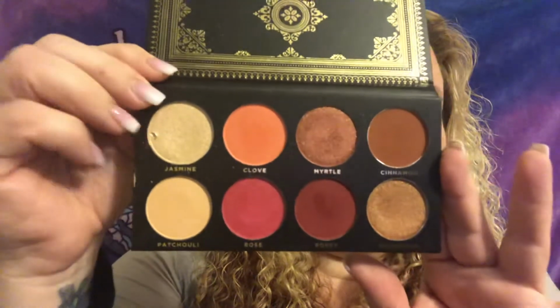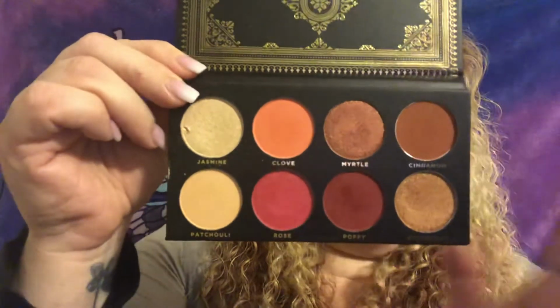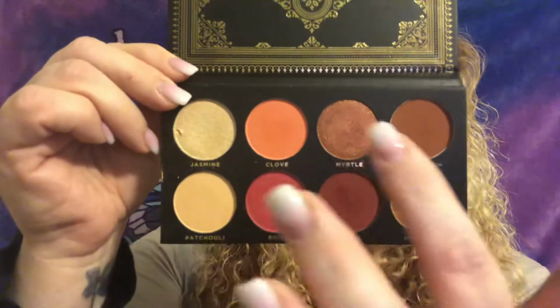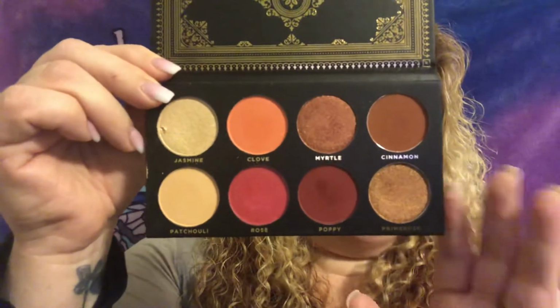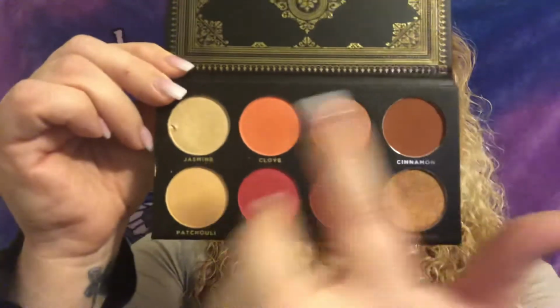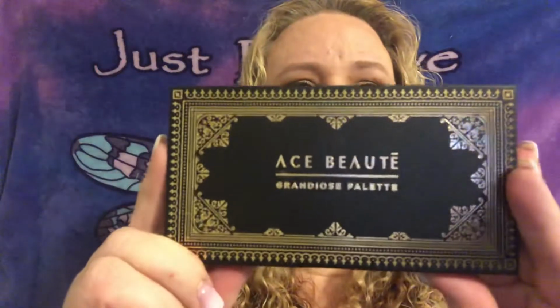I'm more of a nude girl. Oops, I just dug my fingernail right in this little shade right here. But these are fantastic colors. This peach right here is wonderful for a transition. So I loved this palette. And again, we did get this in our Boxycharm.